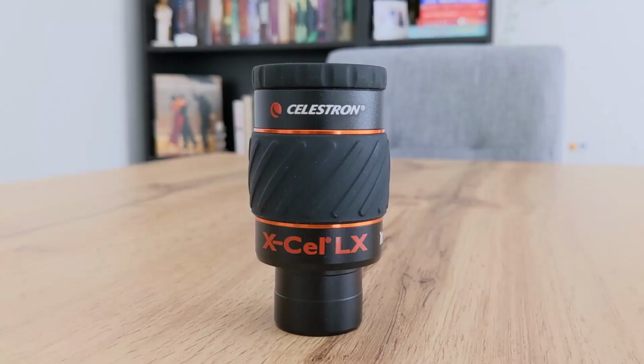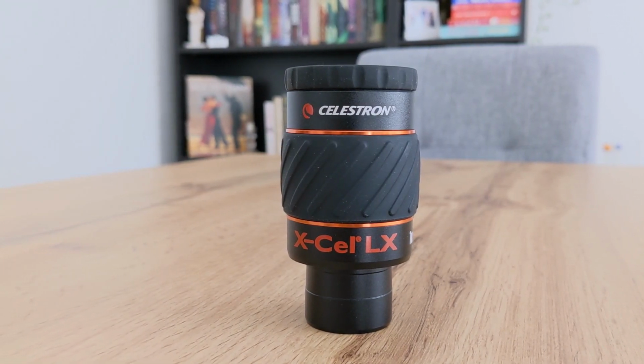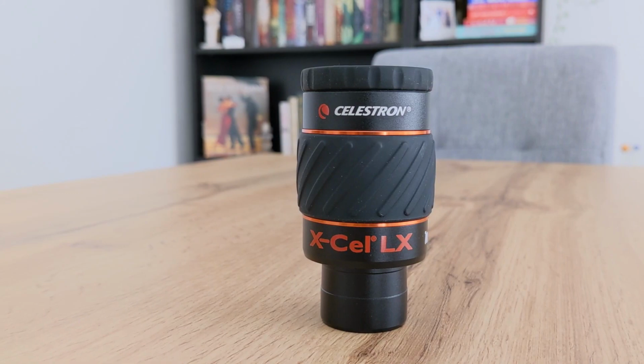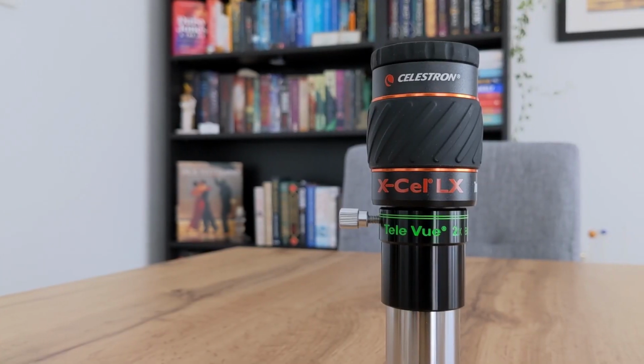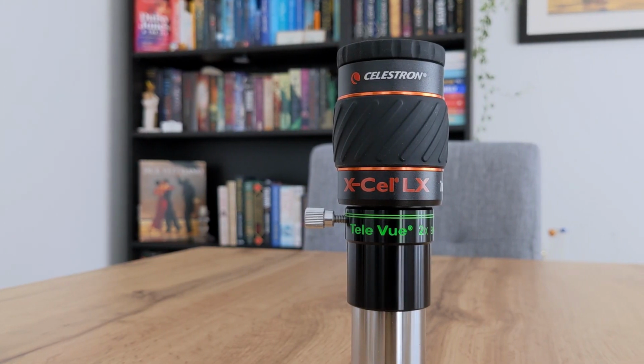If chromatic aberrations don't bother you as much, then by all means, try out the X-Cel. In every other category, it's a decent eyepiece. However, if you have access to the UVA lineup from TS Optics or the Chronos lineup from Omegon, then maybe give those a try as well.